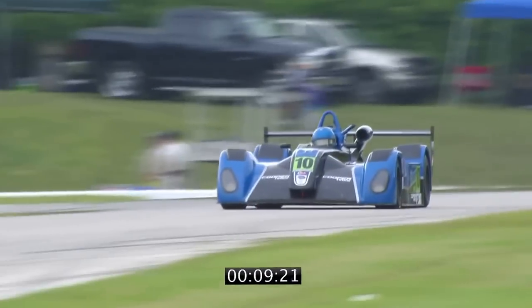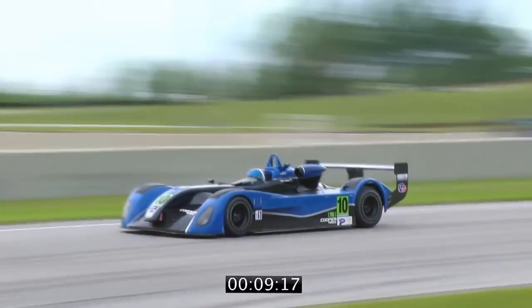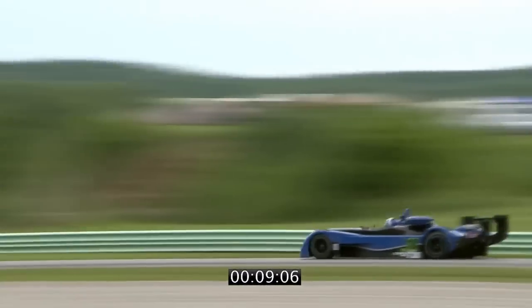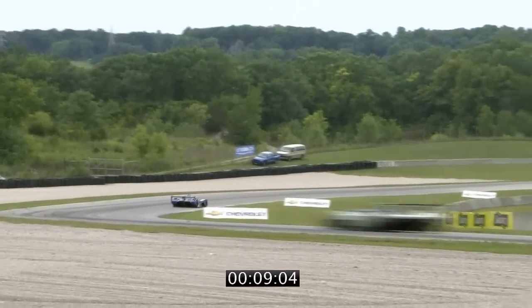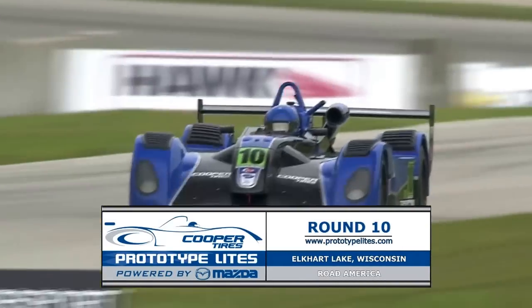Well, Goetberg then inherits third place behind Sean Rahal, and they both are chasing after our leader, number 18, Ryan Booth of Performance Tech. So we're going to take one more break, and we're going to come back to watch the close of this race. Can Ryan Booth and Sean Rahal pull it off? We'll see. We'll be right back to round 10.